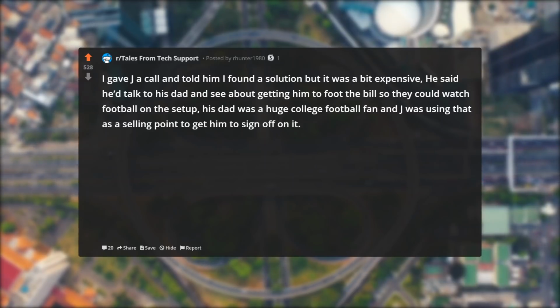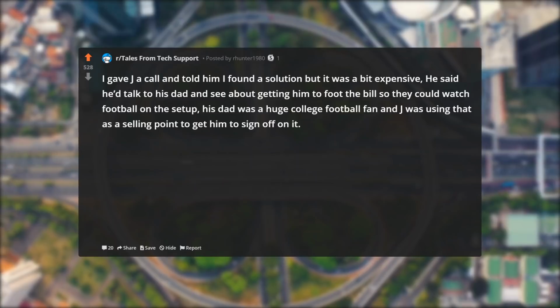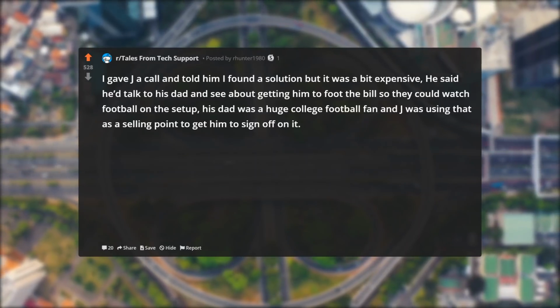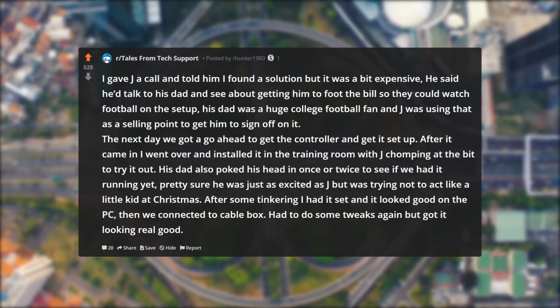He said he'd talk to his dad and see about getting him to foot the bill so they could watch football on the setup. His dad was a huge college football fan and Jay was using that as a selling point to get him to sign off on it. The next day we got a go-ahead to get the controller and get it set up.